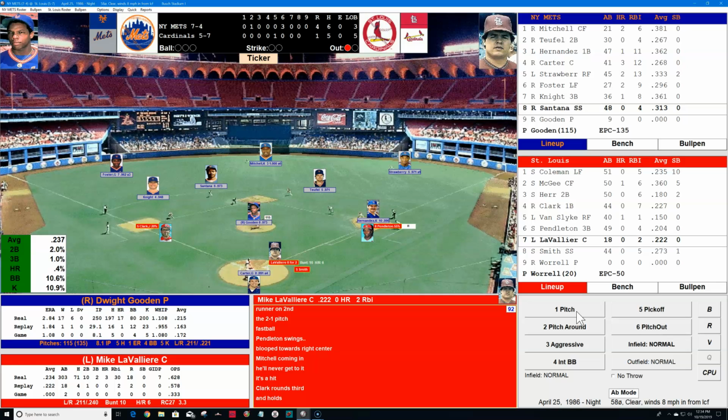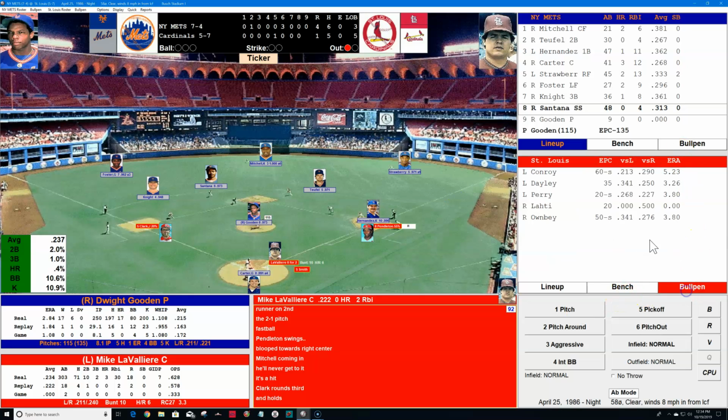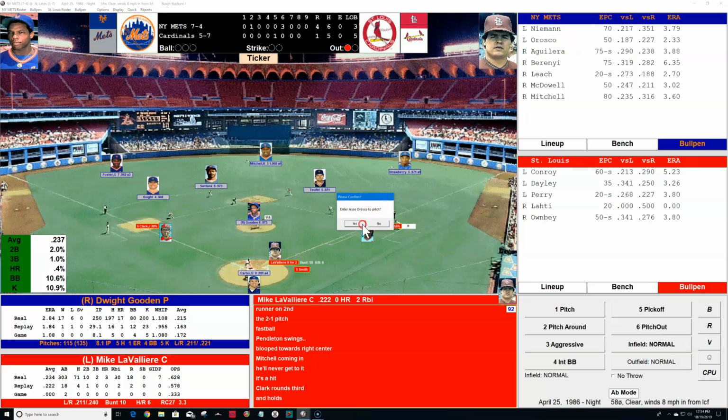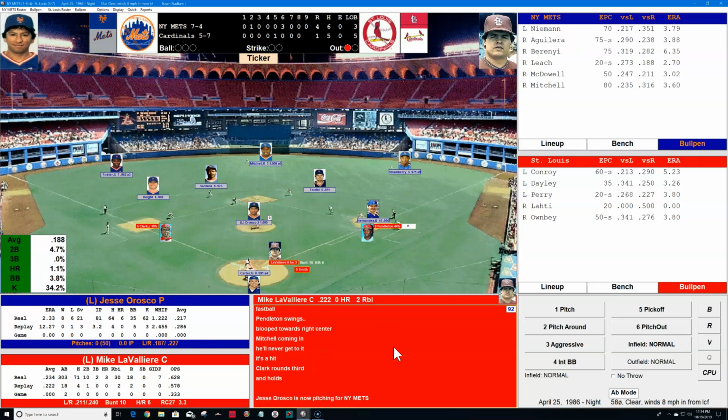LaValliere is the batter. Runners at first and third. 1 out. The Mets will go to the bullpen. And they will bring in Jesse Orozco. Orozco, unfortunately, was the catalyst who started that big rally for the Cardinals in the bottom of the 9th in the last game. Now let's just see if Orozco can get 1 out.